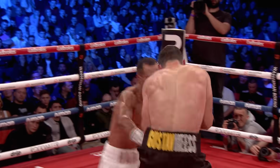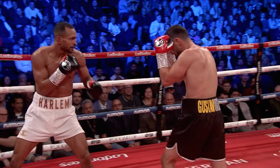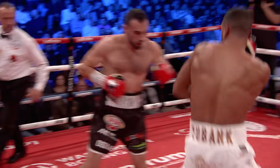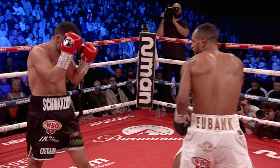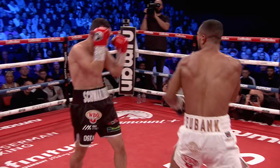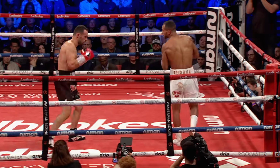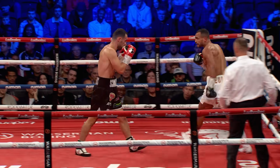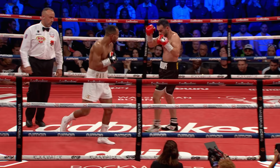Schwarzkopf does have power. 13 knockouts on his record. Of course, you can question the level of the opponent in those cases, but he's been in with some very, very good fighters. Fell short against Jack Catterall, Anthony Giggett, Chris Van. But there's markers there, aren't there? You have the opponents there you can compare the performance or certainly the results to, and that's important for Eubank.